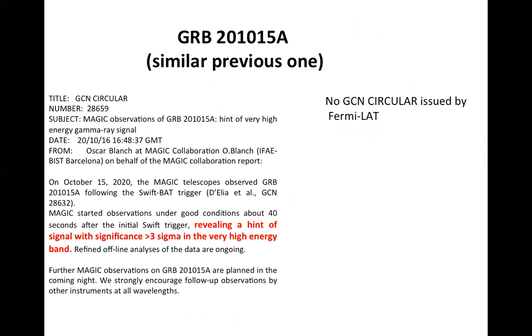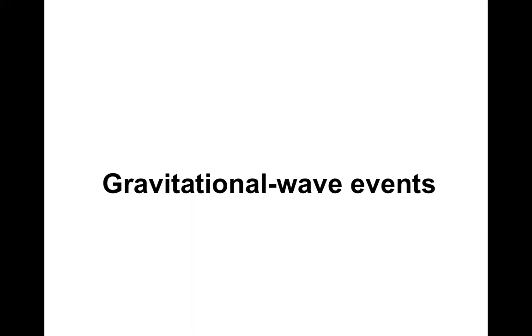Because one month ago the same thing happened: a gamma ray burst was detected by the MAGIC telescope. A hint of signal with significance of 3 sigma, but LAT didn't report any upper limit or detection. So there are only upper limits. It is similar to the previous one, so I think there is physics behind that. But just to inform you, all of the previous ones and this one were outside of the HAWC field of view. And finally, I am going to show you the gravitational wave events.